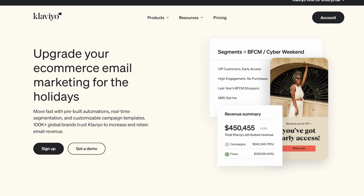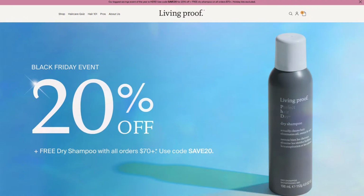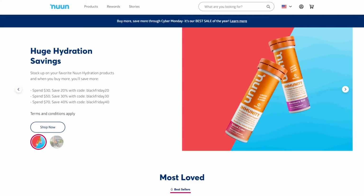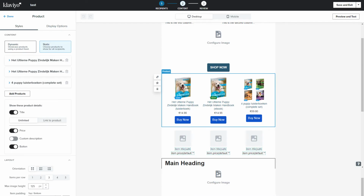I feel GetResponse isn't the best for e-commerce companies because there are tools available like Klaviyo that are 100% focused on e-commerce businesses. Examples of what I mean by e-commerce businesses are stores like livingproof.com or noonlive.com. To give you a practical example, let's compare GetResponse's product box feature to Klaviyo's product box feature. Klaviyo's feature is more user-friendly, has more customization options, and has a better user interface, in my opinion.